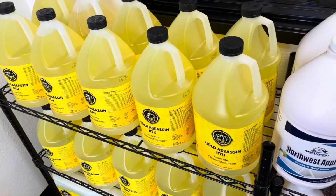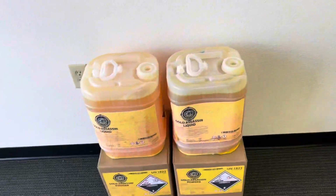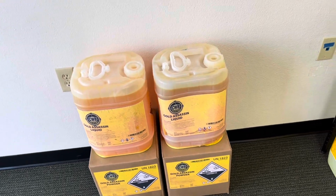We got all our Gold Assassin. Got the 1 gallon containers, got the 5 gallon containers, and I only have 2 of the 55 gallon kits. So if you want any of this stuff, get a hold of me, call the business, stop by, we'll get you guys set up.